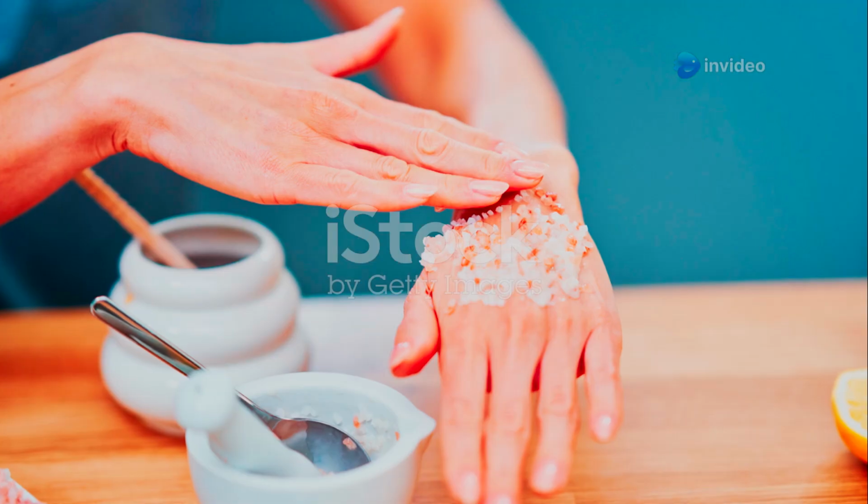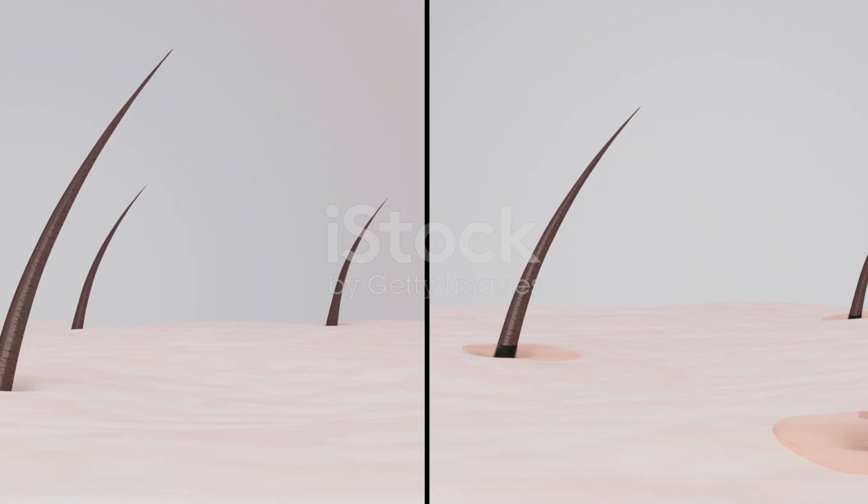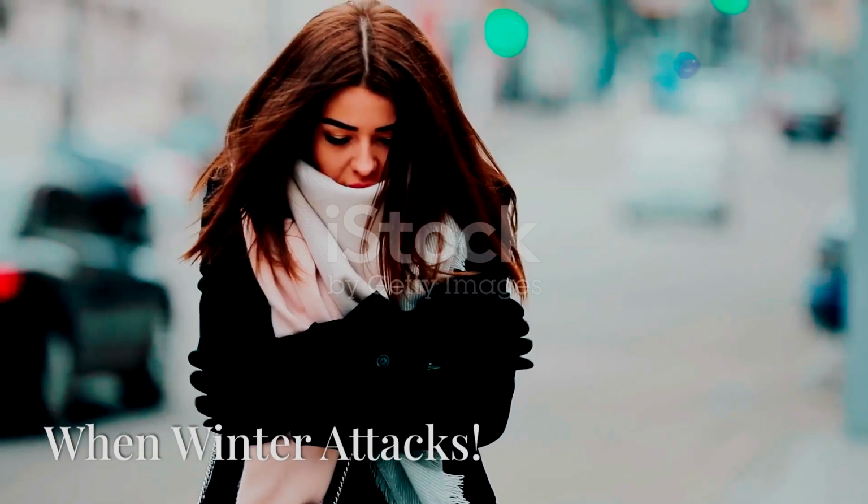But don't worry, there are ways to combat this winter-induced irritation. The key is to soothe and protect our skin's delicate barrier. Stay tuned, because we'll be diving into some amazing natural remedies using ingredients like oatmeal, honey, and chamomile that will calm inflammation, reduce redness, and restore your skin's natural balance.